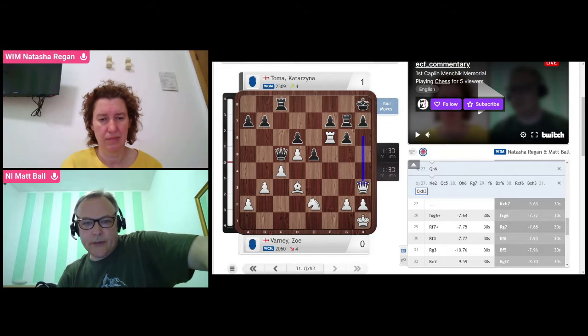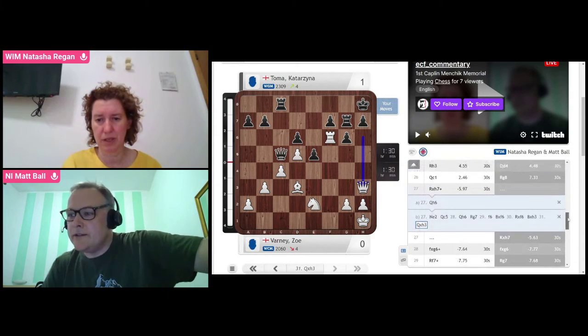Perhaps we can infiltrate with the queen on d7 at some point. That might be fun, threatening the pawn on d6 and also the pawn on f7. Just got to be careful about the black queen hassling our king a bit, but it's looking promising. Okay, so that was what Zoe could have done.